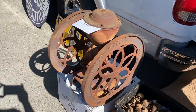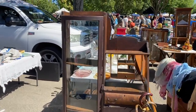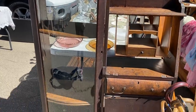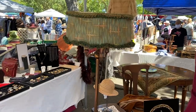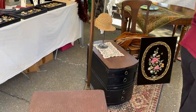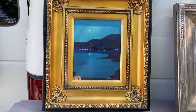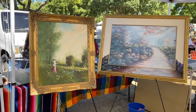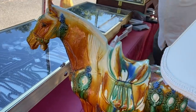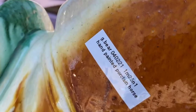Antique coffee grinder? Adorable. Absolutely everything about this lamp is perfection. This is hands down my favorite piece of art for the day, but it was $175. That's a little steep. And the good news is that here, because there's so many vendors and so many price ranges, I could just as easily come across a piece of art for $20 or $40 that I love just as much.